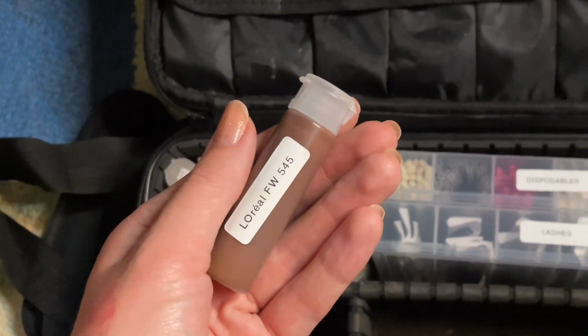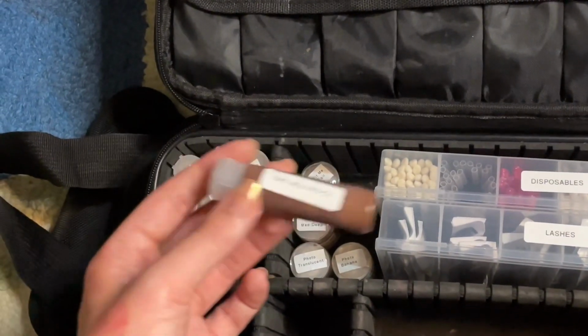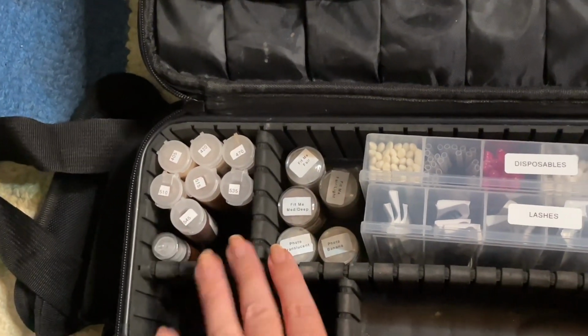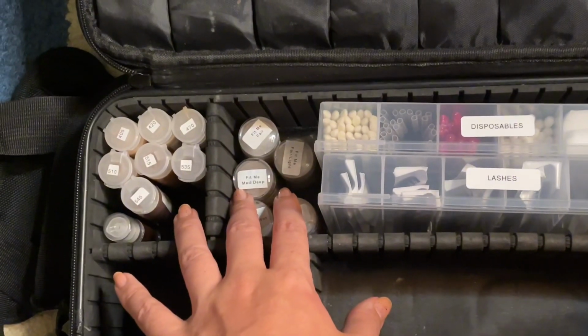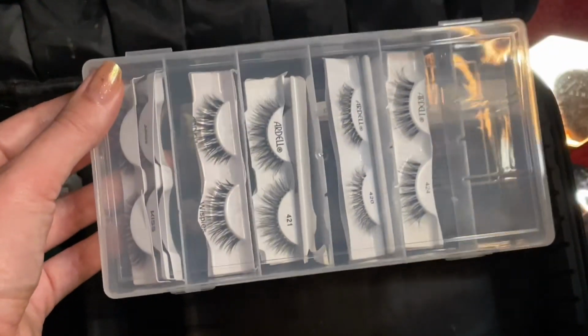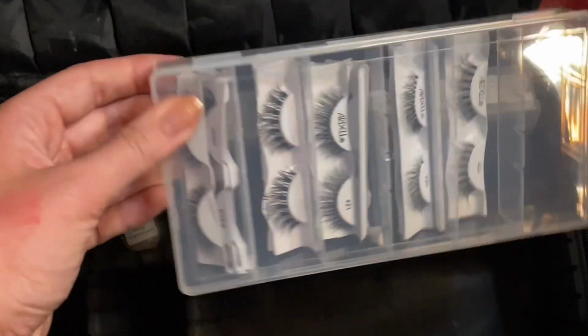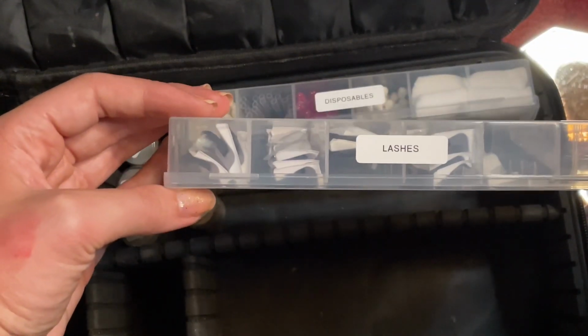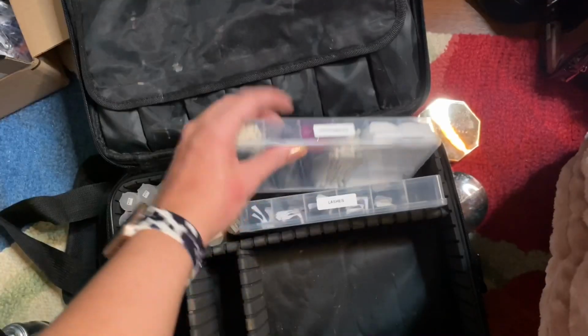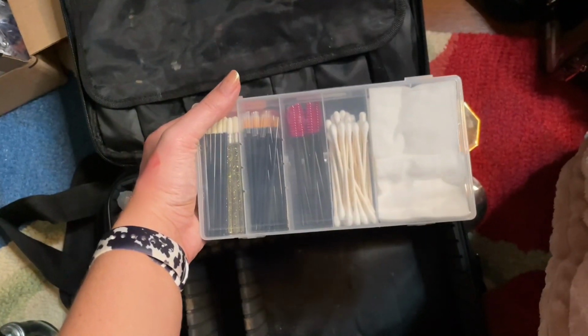And then I put a little side sticker on each one of these. So that took forever, but I was able to get them on these squeezy bottles. This is from the last time I label made. These are new. So the lashes look great. If anything, I could put way more in here, which is so exciting. I'm so happy about this because all my disposables are in one spot.